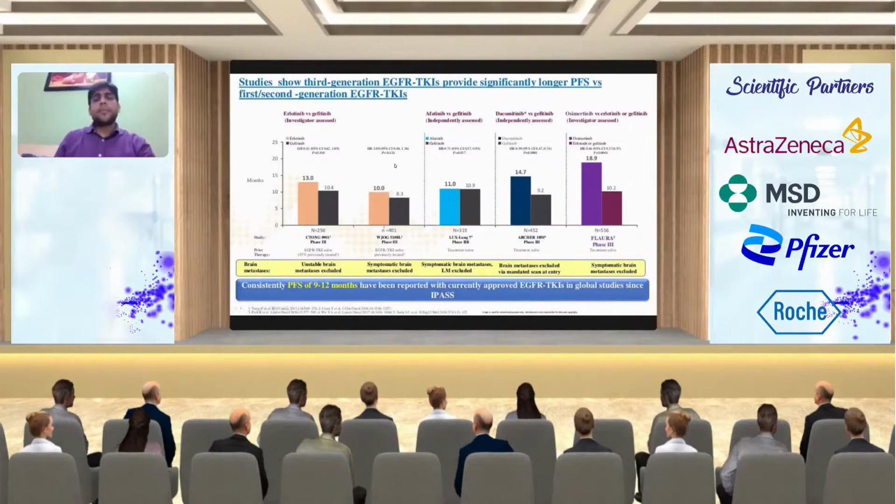This is the study comparing the response rates or the PFS of various generations of TKIs. So this is the CTONG0901 study, comparing the median PFS of erlotinib versus gefitinib. There was no statistically significant difference in the PFS between the two arms. And the same was observed even in the WGOG 5108 study, in which most of the patients were EGFR TKI naive.